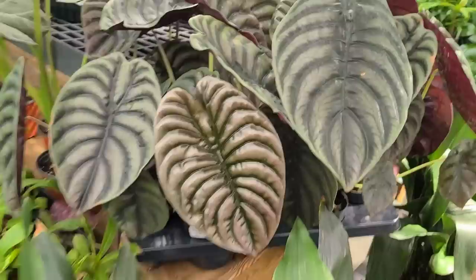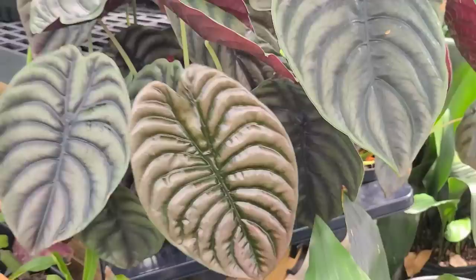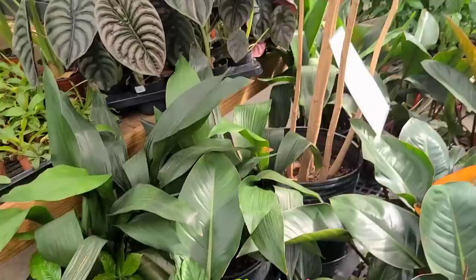That new leaf is insane. That's insane. That's crazy. I'm gonna have to come back for one of these when I get paid. I don't need it, but that's insane. Some philodendrons over here.